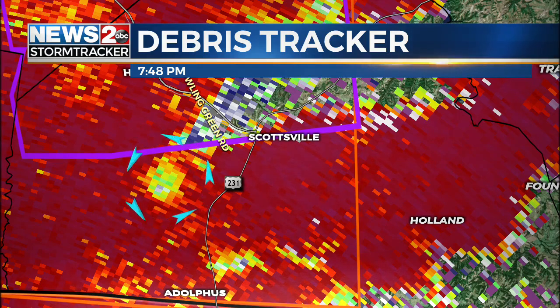Yeah, well, because the actual rotation moved outside of the warning there, and there was concern there for this exactly. So right in this area here, it started to take, and I've noticed this before, sometimes when you see this rotation, it starts to take a turn to the right. That's not necessarily good news, and that's what I saw just happen on the radar.